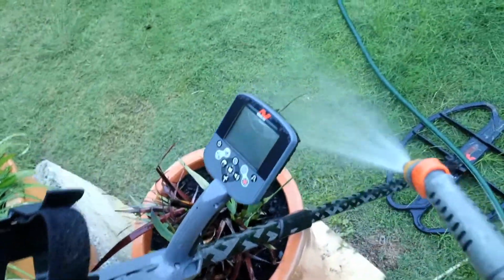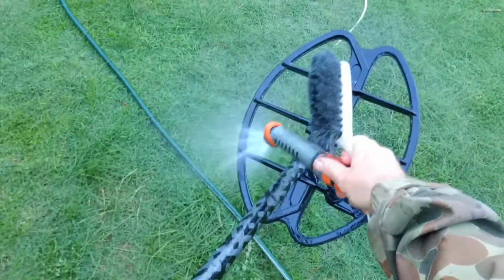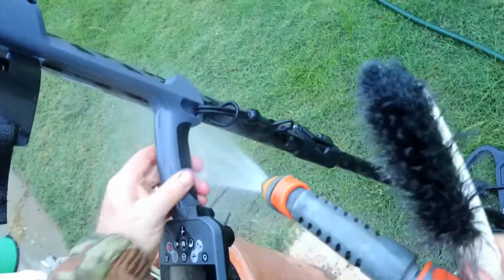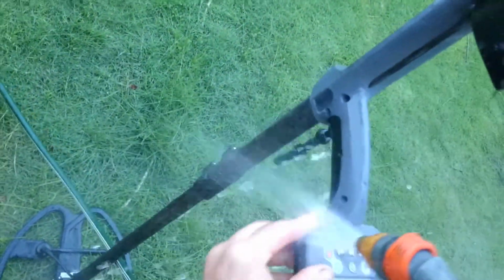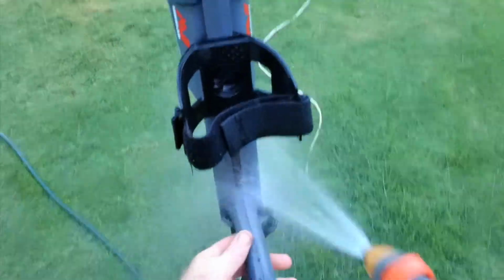So I find on the back, get a hose attached there. Let's give that coil a bit of a wash off before I take it inside. But you tend to get a lot of dirt around the pinpoint button, and also just on the bottom here it builds up a bit where I sort of put my thumb, or my finger should I say, when I'm using the home button there.